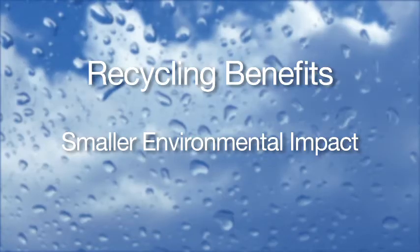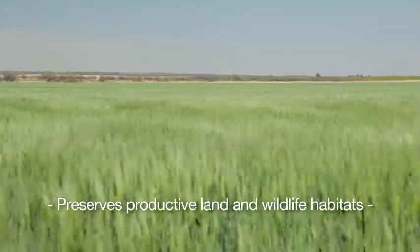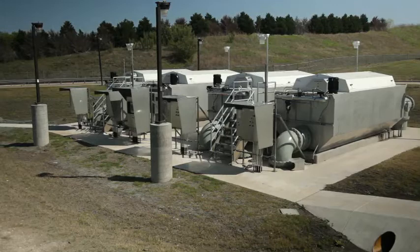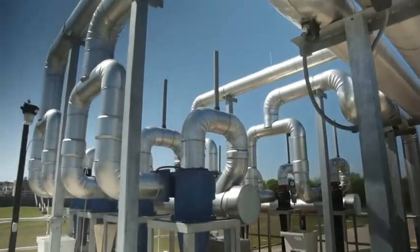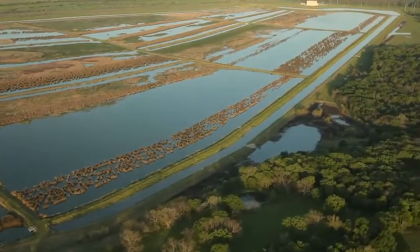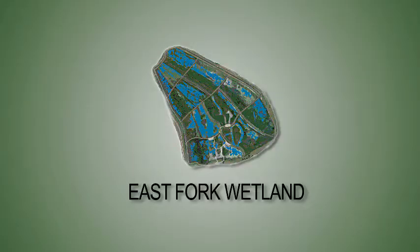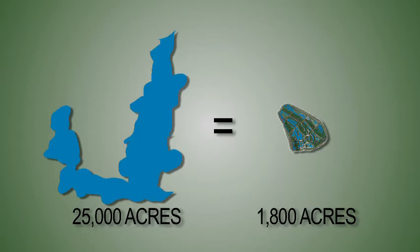Recycling has a much smaller environmental impact than building new reservoirs by avoiding the need to flood productive agricultural land or wildlife habitats. Advanced purification facilities using membrane filtration can be added onto existing wastewater treatment plants, offering substantial cost savings and impacting only a few acres. Wetland filtration sites also use less land than building new reservoirs. For example, the East Fork wetland covers 1,800 acres, yet it produces almost the same amount of water as Lake Lavon, which occupies 25,000 acres.